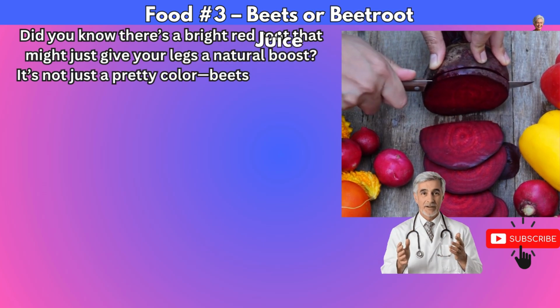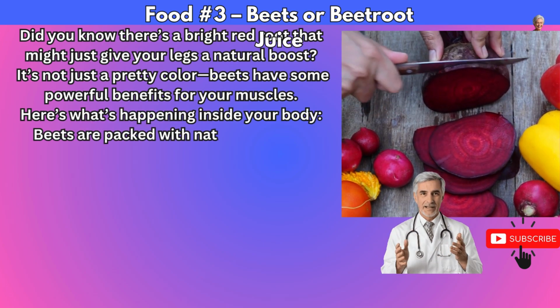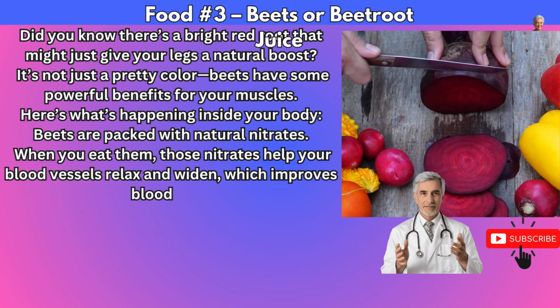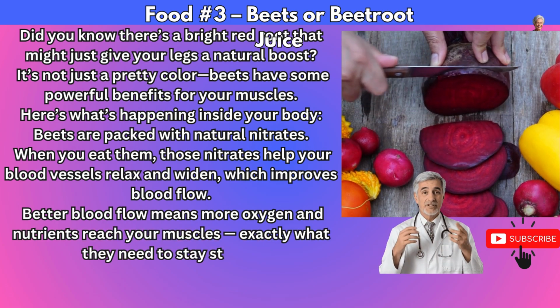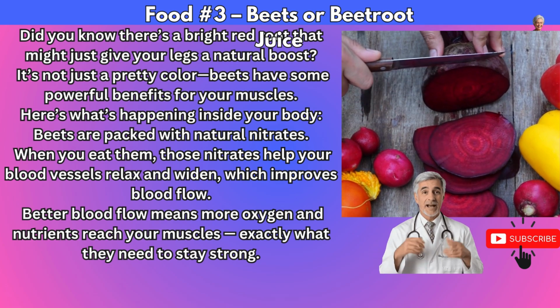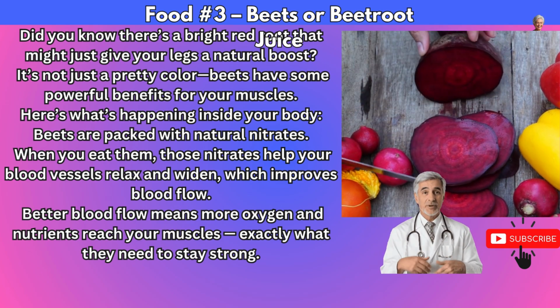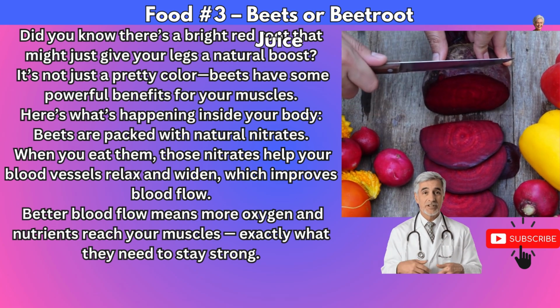Did you know there's a bright red root that might just give your legs a natural boost? It's not just a pretty color. Beets have some powerful benefits for your muscles. Here's what's happening inside your body. Beets are packed with natural nitrates. When you eat them, those nitrates help your blood vessels relax and widen, which improves blood flow. Better blood flow means more oxygen and nutrients reach your muscles, exactly what they need to stay strong.